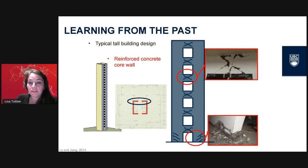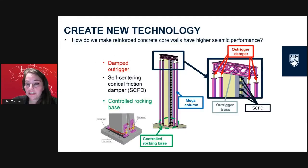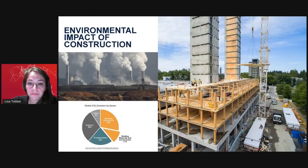And this is just depicting how a building would be damaged within an earthquake. The central reinforced concrete core wall in the center of the building is what absorbs the earthquake energy. But I've been doing research and seeing how we can add shock absorbers, add new devices, to make those buildings damage-free. In addition, on the topic of sustainability, our tall buildings are also contributing significantly.